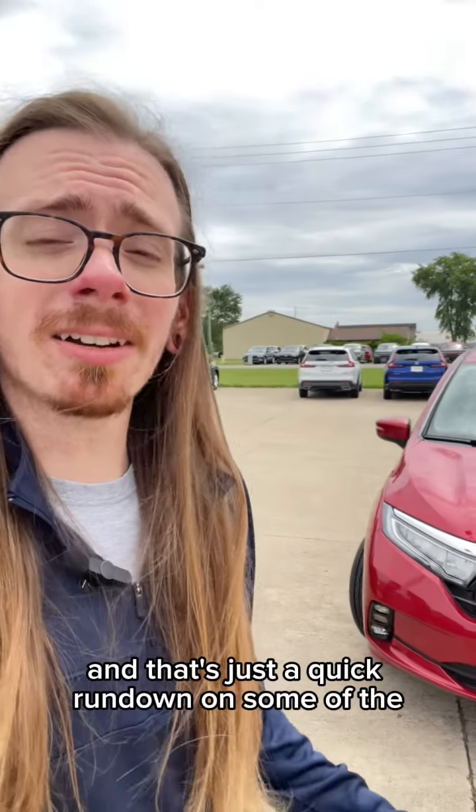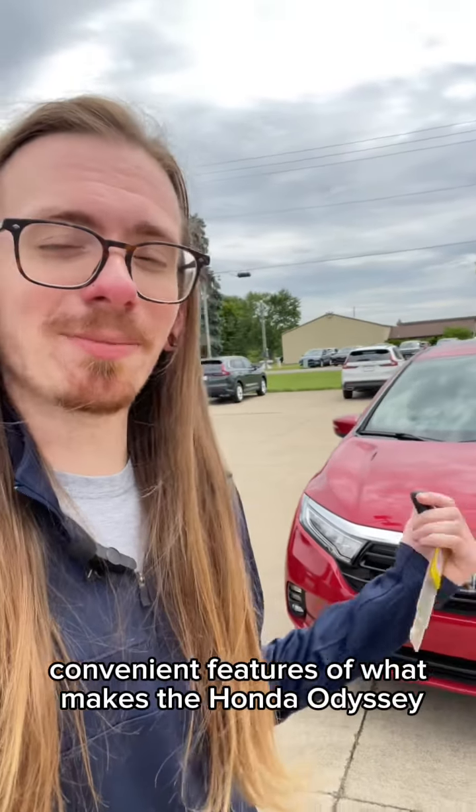And that's just a quick rundown on some of the convenient features of what makes the Honda Odyssey the best minivan on the market.